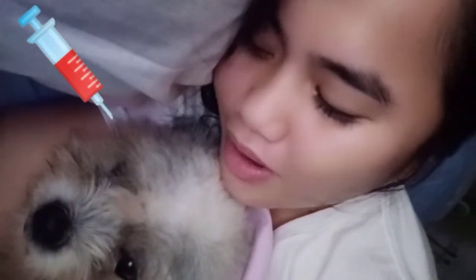And he's already awake. We are awake because we're going to the clinic today. We're going to have a vaccine today. He will be vaccinated for his annual anti-rabies and deworming, right? So we're gonna prepare, okay? Come here. Kiss mommy. Come here.